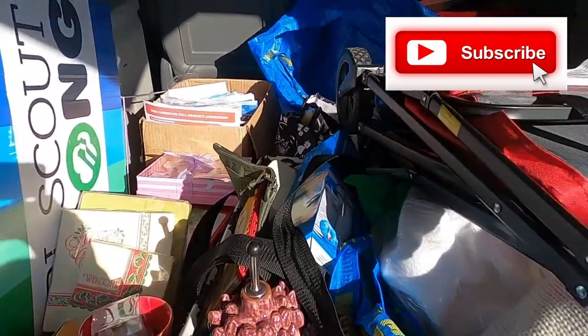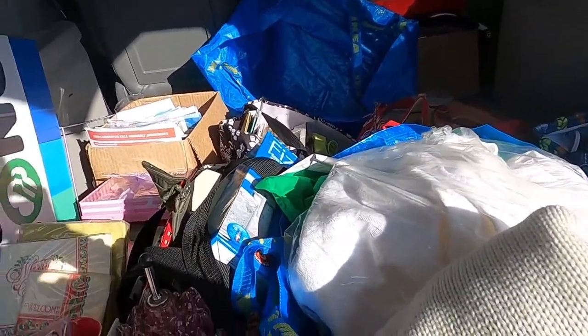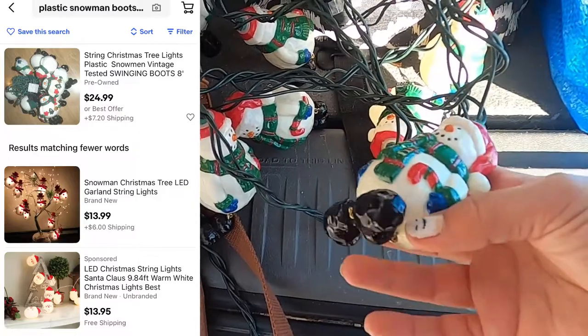I just got back from the huge rummage sale that was a fundraiser, a couple towns over. I think the best way for me to do this is to just go over everything as I take it out. I'm gonna start with these little guys here. It's a string of Christmas lights with a snowman on it. I did test them to make sure they work.